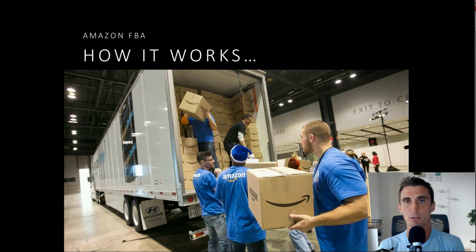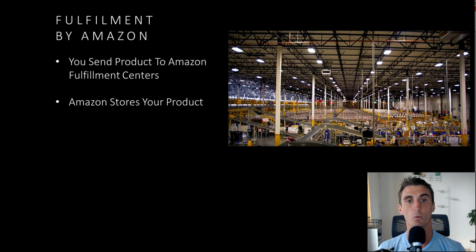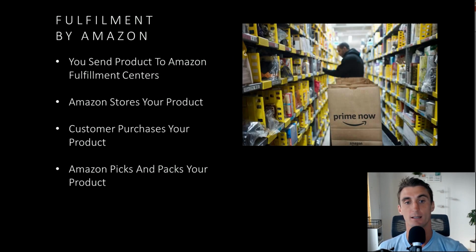So how does Amazon FBA work? You might be wondering after all this talking. Well, basically, you send your product to Amazon fulfillment centers. They hold it, they store it, and then when they get an order, when a customer purchases your product, Amazon picks it and packs it and ships your product to the customer.